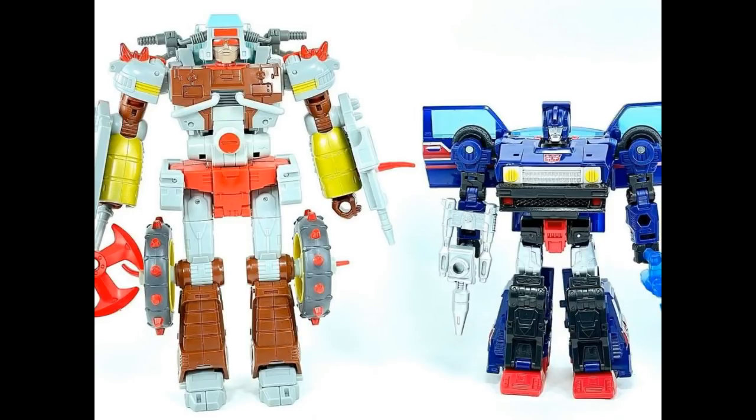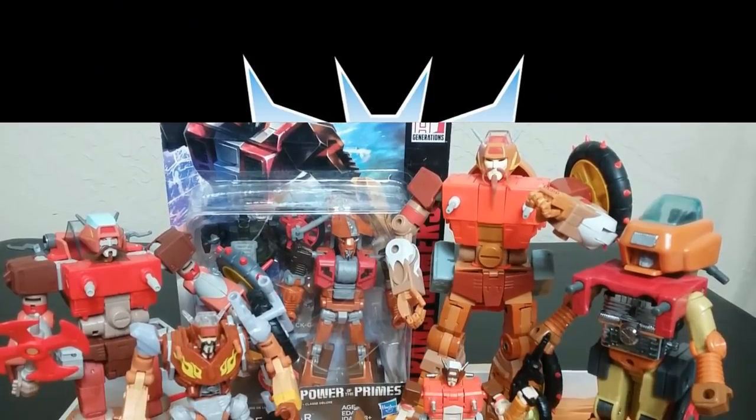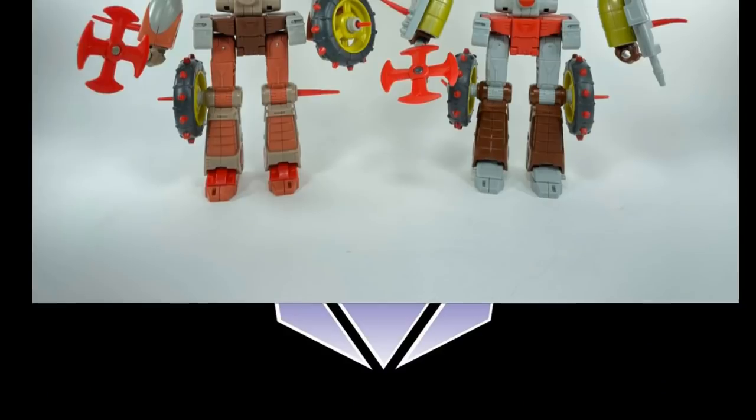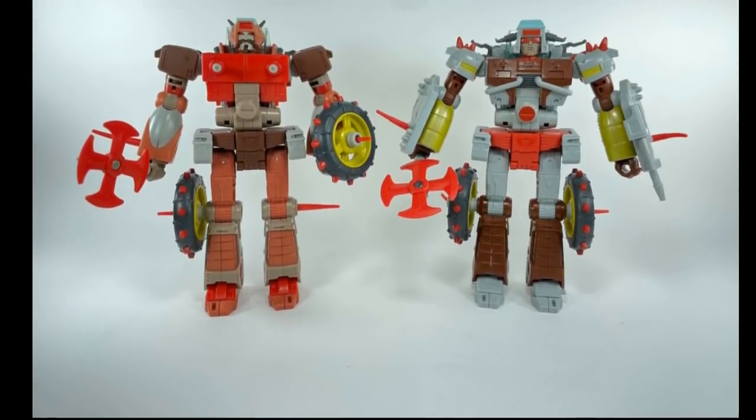Now, comparing it to Wreck-Gar. Now, I have Wreck-Gar. I never did a review of him, but I did show him in my McFans Toys Legends review. So he does look pretty good. He's not perfect. He's not the best thing ever, but he's not terrible.